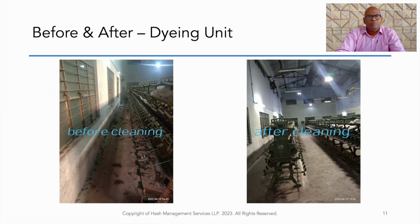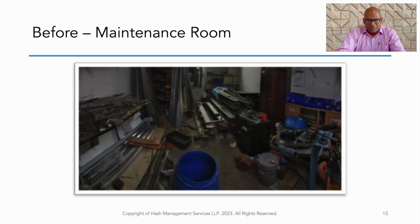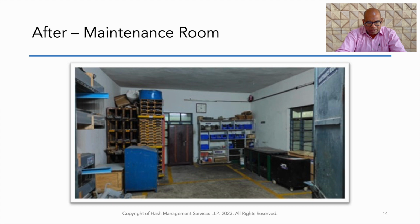And these are some of the before and after pictures of the unit. This is a winding machine, before and after the regular cleaning. This is again completely done by the team members. They take ownership and they start cleaning this. And here are some tools, before and after. And this is a spinning unit maintenance room. Earlier it used to look like this, and after cleaning and organizing the unit is like this.